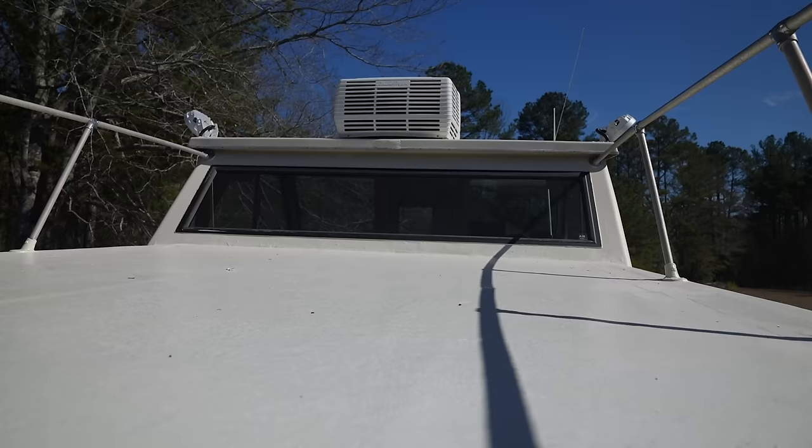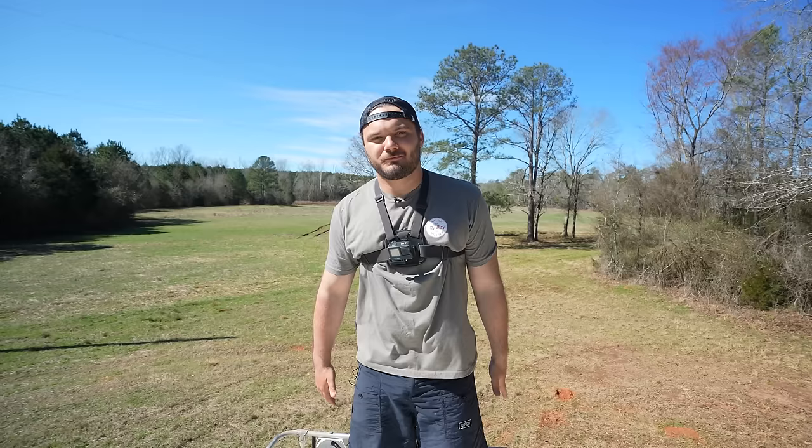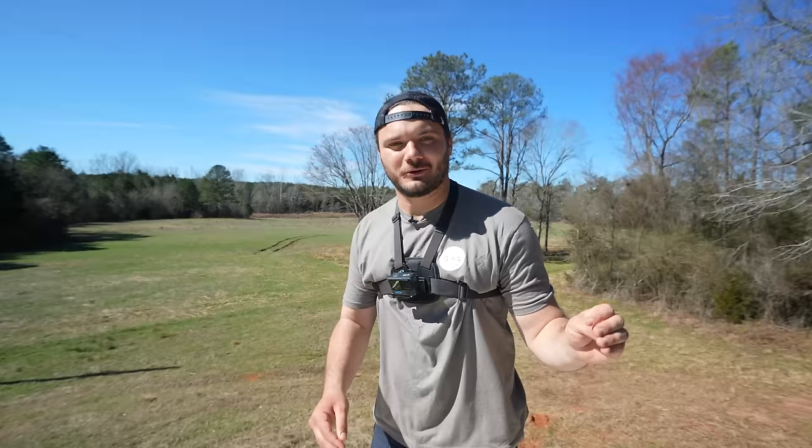And the upper deck, we finished this thing maybe a year ago. It feels so sturdy. I feel like I could have four or five dudes up here slinging rods around, which is crazy because when we first bought it, I almost fell through it like 20 times.